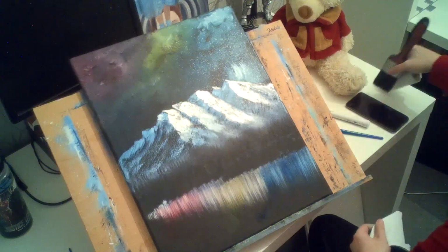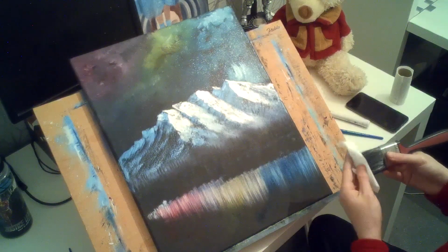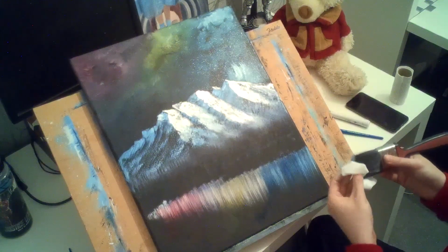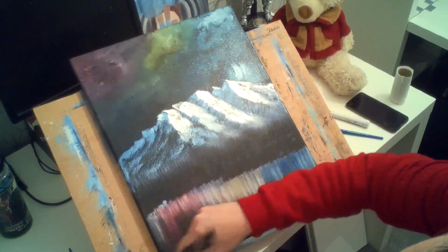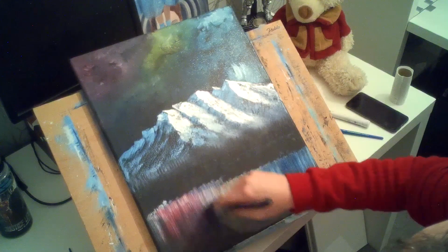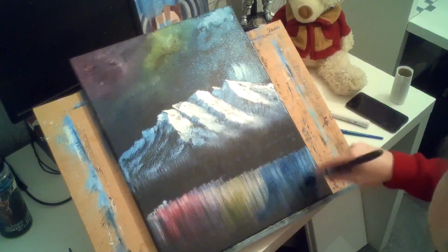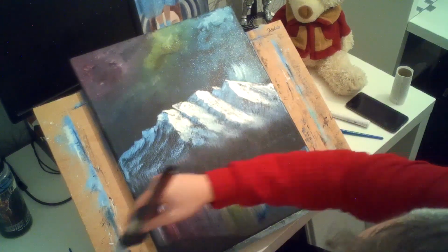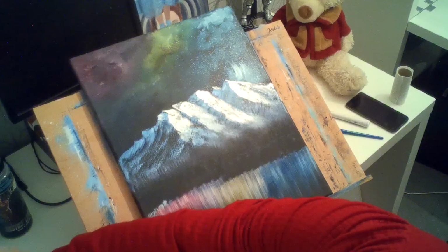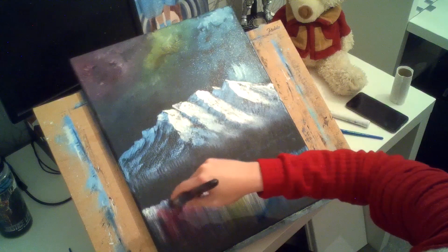Just dry a bit off the brush, so you're not mixing the paints too much. I tend to use either paper towel or toilet paper or tissue, just to dry some of the stuff off the paintbrush, because it mixes as well. You don't want it so pure. Light reflects and refracts in all kinds of interesting ways, so keep some paint on your paintbrush and use it.